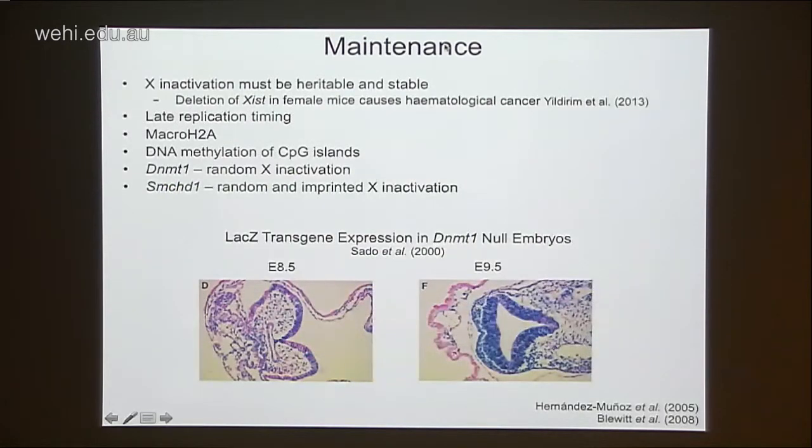So these are the initial and establishment phases of X inactivation, and X inactivation needs to be maintained throughout the life of the organism. So a number of other epigenetic regulatory events occur to keep this state stable. And interestingly, perhaps to this audience, deletion of Xist in female mice using a Vav-Cre actually causes hematological cancer after about a year or so latency. And although this hasn't really been characterized, essentially a large number of genes are dysregulated, as you might imagine, when you get reactivation of the inactive X, which causes a sort of myeloid proliferative disorder.